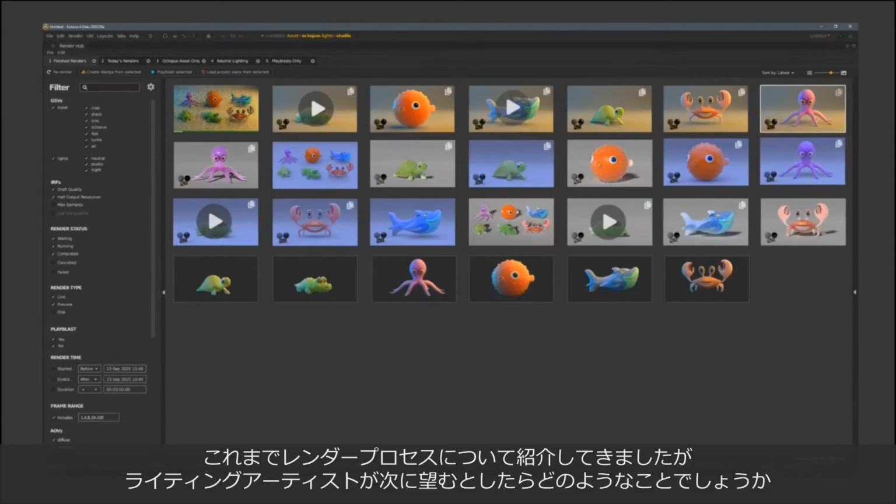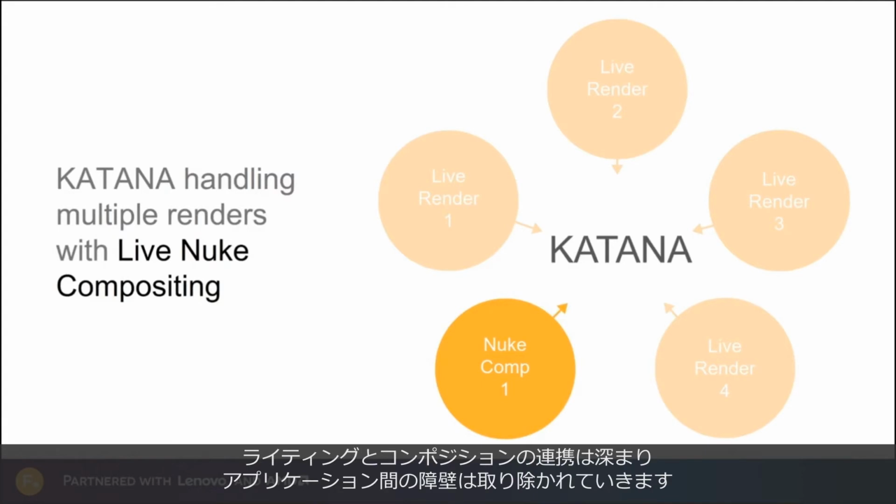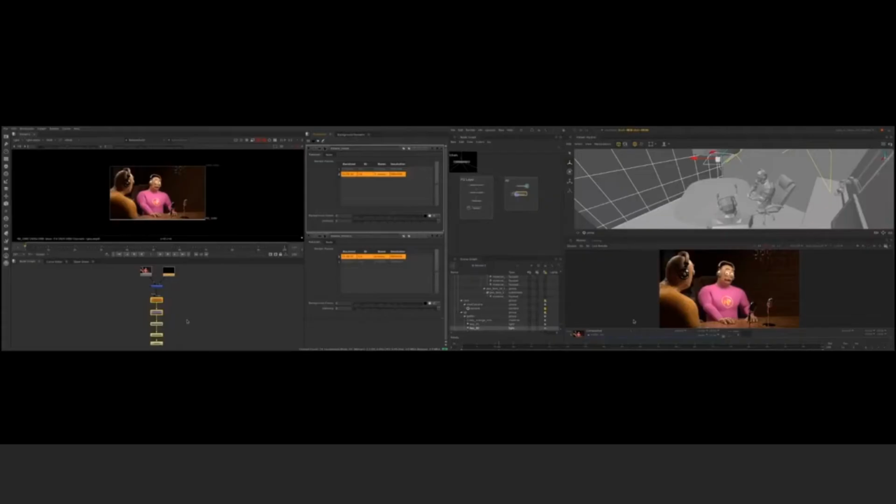Once you have the ability to start another process either on your local machine, the farm or the cloud, what else might a lighter want to do with that? What about live Nuke compositing right there in your Katana window, updating live as you do your lighting? More and more the disciplines of lighting and compositing are interlinked, and with this upcoming feature, the difficulties of moving from one application to the other start to vanish.